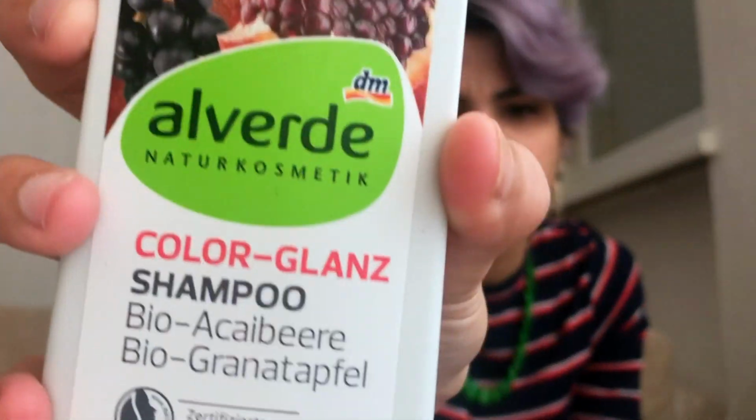Also bought it on the M. It's the M's product. You see, Color Glance. It says this. It's good for hair shine, maybe. It's without silicone, it's vegan. It doesn't have a really good smell. I don't like the smell of it, but I use it in between washes. I don't wash my hair so frequently.